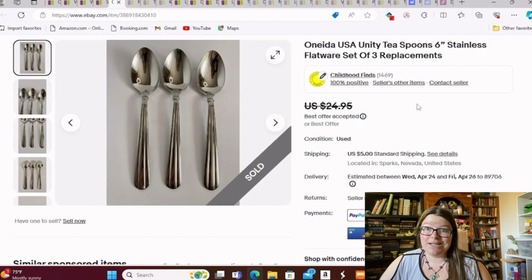Then here we've got some flatware, as always, guys. It's an Oneida USA Unity Teaspoon 6-inch stainless flatware set of 3 replacements. I sold it on a best offer of $20.95. Order earnings was $17.30. I got these at a thrift store, and I paid about 60 cents for the lot, so I made $16.70.